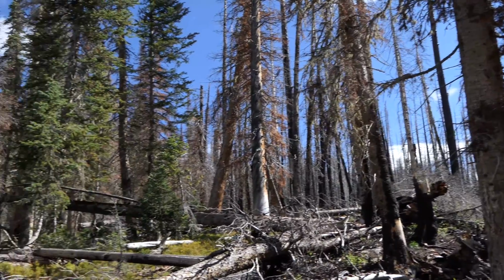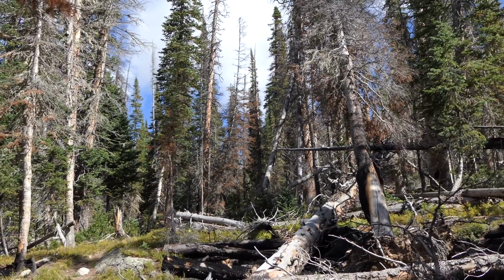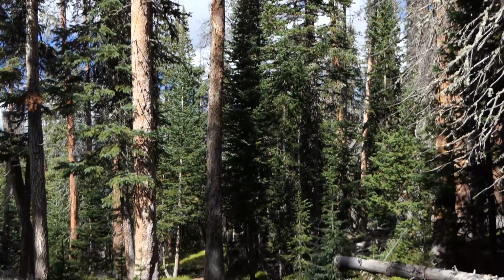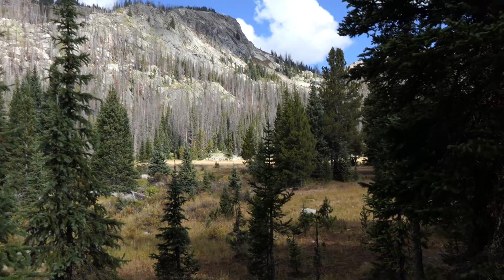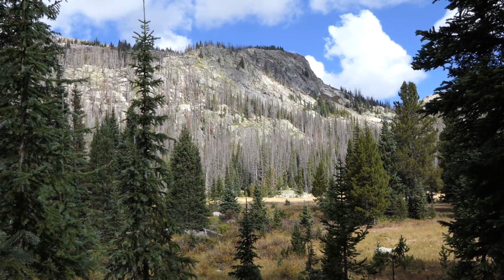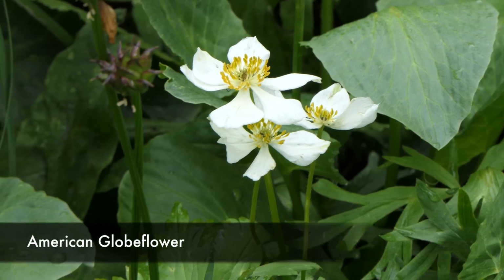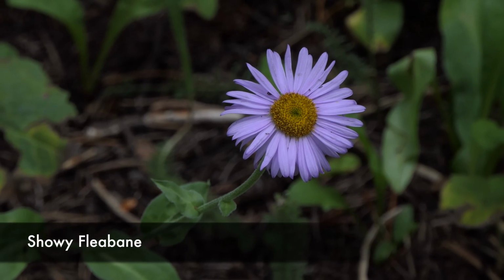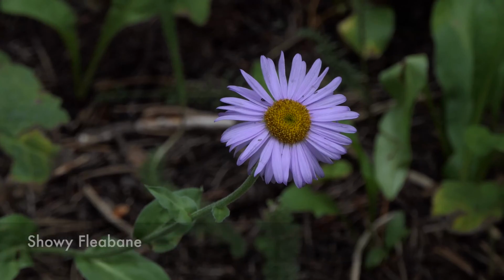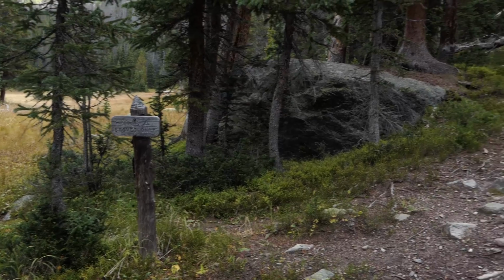We started off by dropping down, and it starts out a mix of burned and unburned, but gradually as we went further along, it gets to be all unburned forest. And since I had done this a while before, throughout this hike I'm showing some flowers that occurred in early August. But I'm doing this in the middle of September, so you get to see the difference between the fall colors and more of the summer flowers. But regardless, just lots of pretty.